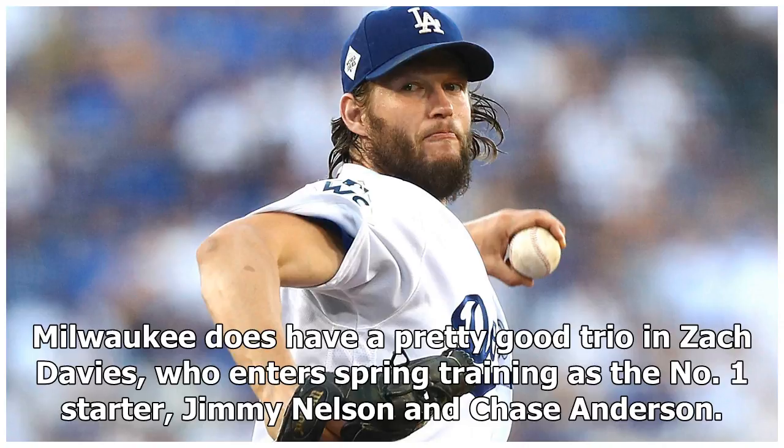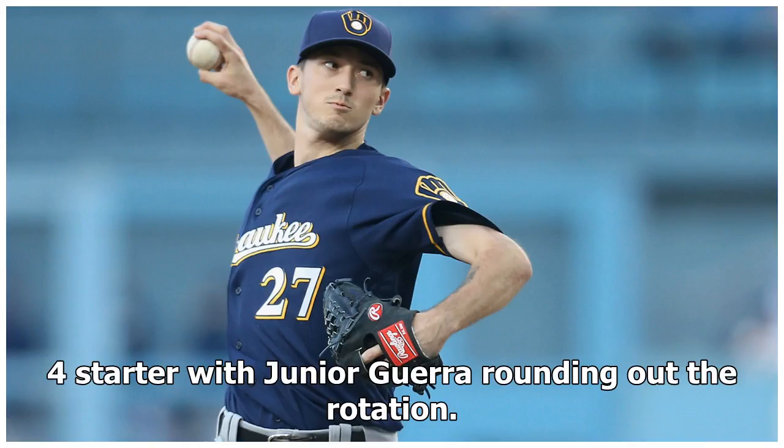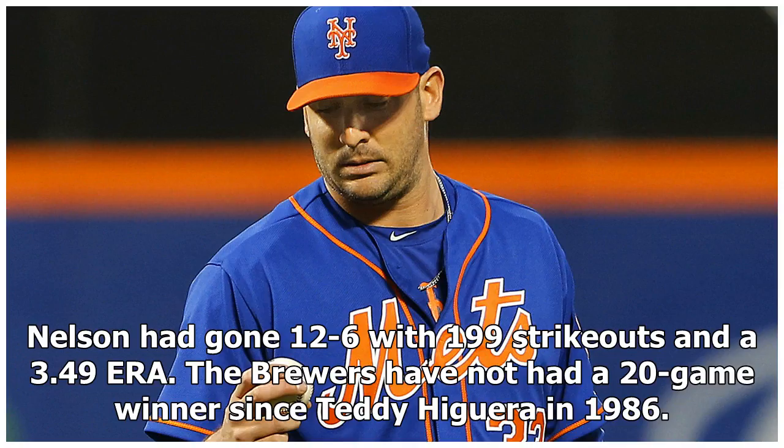Milwaukee does have a pretty good trio in Zach Davies, who enters spring training as the No. 1 starter, Jimmy Nelson and Chase Anderson. That's where the rotation falls off, as journeyman Jhoulys Chacin is penciled in as the No. 4 starter, with Junior Guerra rounding out the rotation. The staff should get a boost with the return of Nelson, who missed the final month of the 2017 season with a shoulder injury. Nelson had gone 12-6 with 199 strikeouts and a 3.49 ERA.